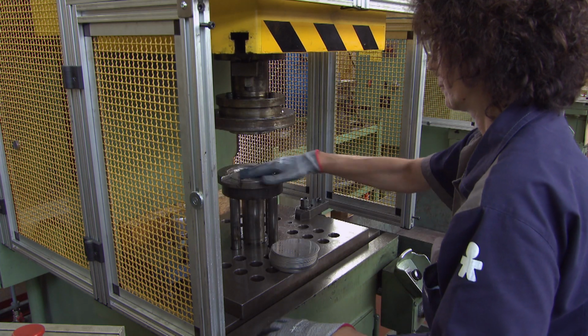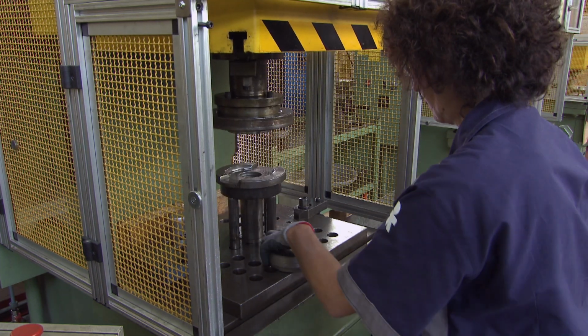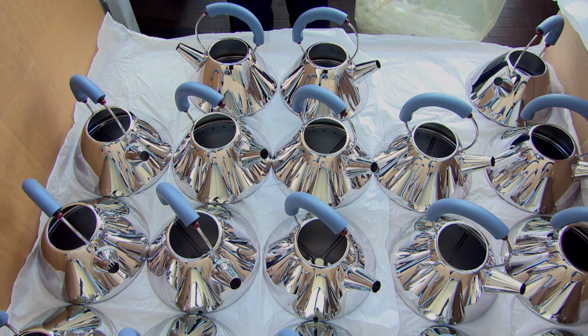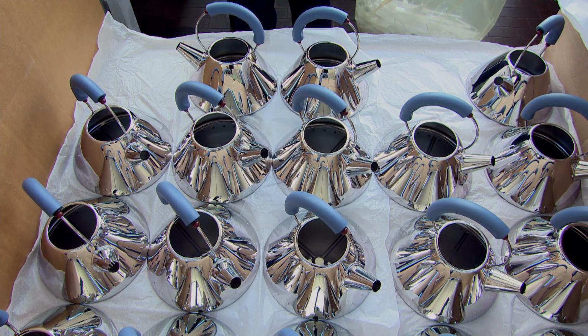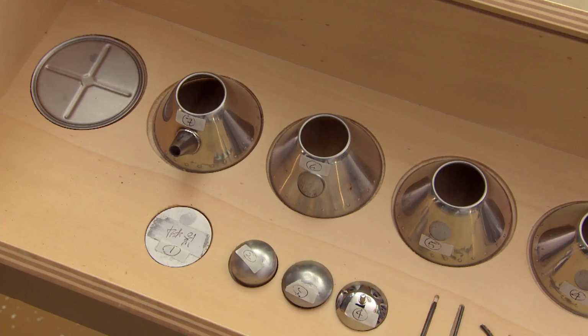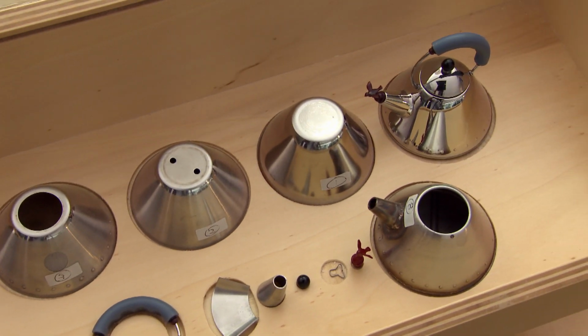The production process starts with stainless steel discs. Stainless steel is the most hygienic, solid material for a kettle, and the kettle is very, very solid, so also if you forget the kettle on the fire for maybe a quarter of an hour without water, you can't destroy the kettle.